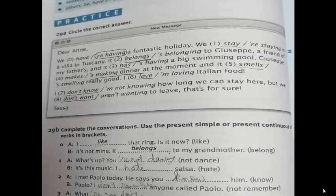Let's move to the state verbs. State verbs mean or describe states and not actions. And we usually use them in the present simple and not the present continuous. Like want, prefer, need, wish, hate, and love. Mental or thinking verbs like believe, think, know, remember, understand. For example, he thinks I'm French. I don't understand. And also sense and perception verbs like hear, see, smell, and taste are state verbs.